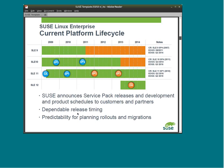So here's where things are in the current life cycle of SUSE Linux Enterprise. SLES 9, which is what the original OES was based on, came to end of life this summer. So it was introduced in 2004 and reached end of life just this past summer. So we're not going to talk about SLES 9 anymore. SLES 10 is currently at SP4, which was just released this year. That is the final support pack for SLES 10.